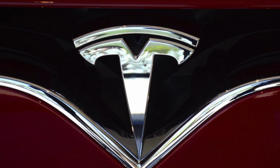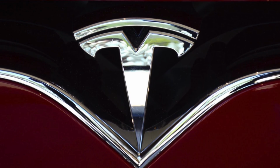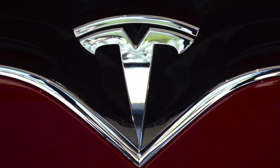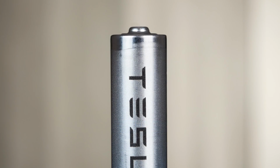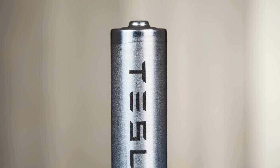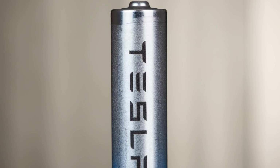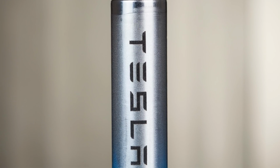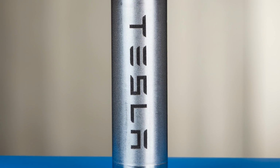And as far as Tesla's involvement, this doesn't seem to be as intensive as the Dalhousie University partnership with Jeff Dahn. The University of Beirut calls Tesla an industrial partner here, saying that, quote, to ensure that the glass membranes developed in Beirut actually meet the requirements placed on them, they are tested in the laboratories of the industrial partners, Varta and Tesla, end quote. Two other companies, Fuller Glass Technology and Vitrolin Glass Textile, so 4 companies in total, are also involved. So this may be more of a case of Tesla being involved to just help provide resources, provide equipment for testing, rather than more the Dalhousie type of situation where Tesla's involved in more the direction of the research.